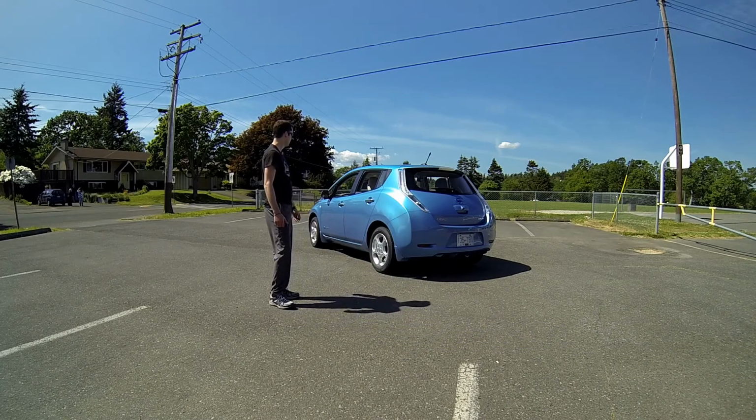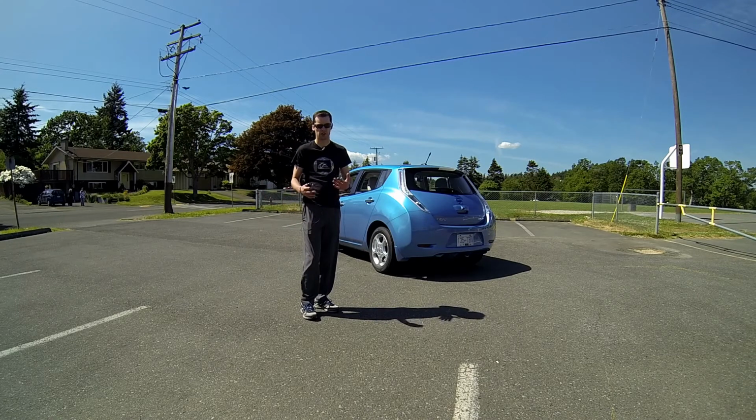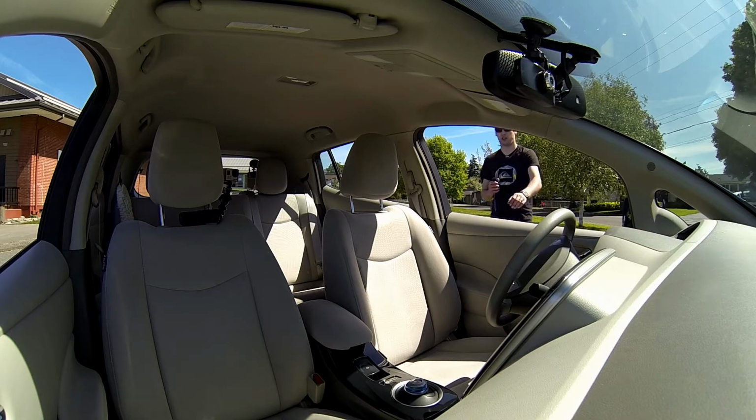What else? Well, I think what we should do is go inside the car and talk about it a little bit. There's a few things you could do inside the car if you actually ever get to sitting in the vehicle that you're thinking about buying, that you could check out before you buy it. Okay, so moving into the car.